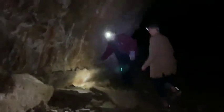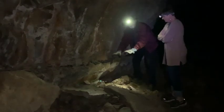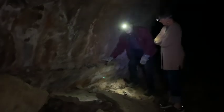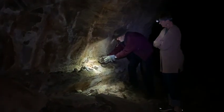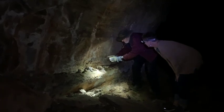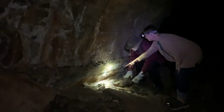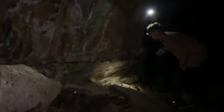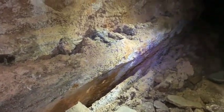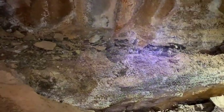See this bench right here? So at one point, the lava was at this level. And it stayed there long enough that the edge started to cool, and so it started to solidify moving out from the wall. And then the flow rate dropped. The surface of the lava dropped down and it left this stranded here. And you commonly see these benches in lava tubes. When lava cools, it cools from the outside in.